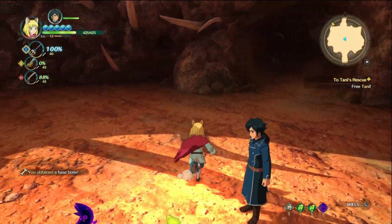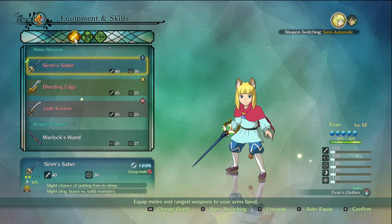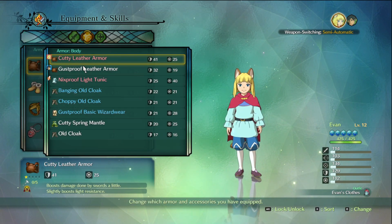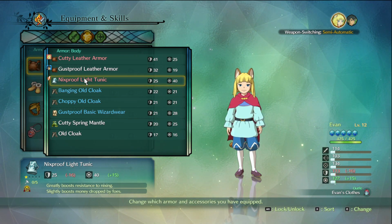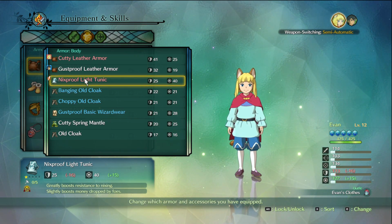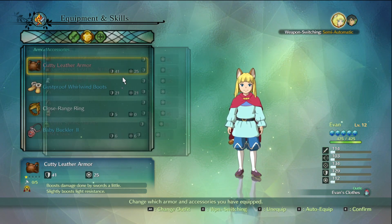A Nyx-proof light tunic. Wait, how does it look? Is it better? Nope. Greatly boosts resistance to Nyxing. I don't know what Nyxing is. Slightly boosts money dropped by foes. Oh, that's nice, of course.